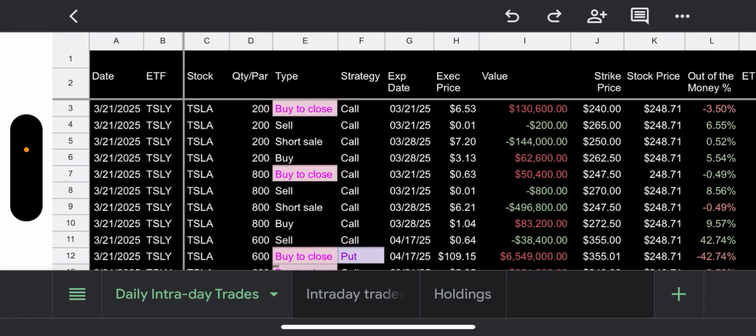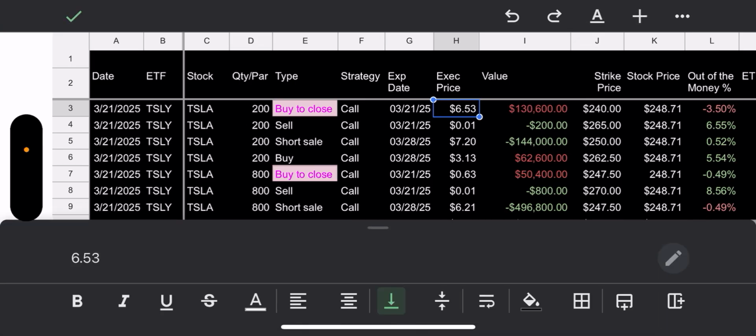All right, so I'm still going to go down the line. Let's start with Tesley. I got to take a sip of water. Okay, you ready? All right, so again, Tesley, how'd they do? I don't know. By the close, oh crap. $6.53 by the close.